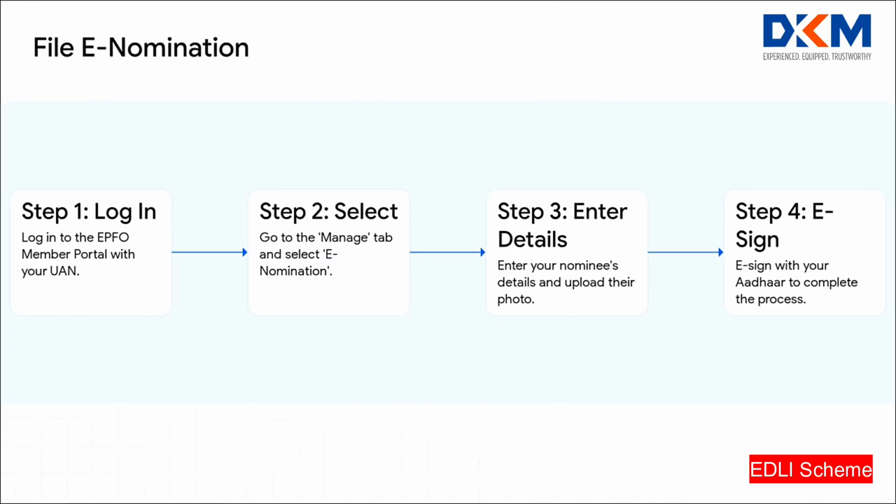And you know what the best part is? It's so easy to do. Seriously, you just log into the EPFO member portal with your UAN, go to the Manage tab, find e-nomination, fill in your nominee's info, upload their picture, and then e-sign it with your Aadhaar. The whole thing probably takes, 5 minutes?